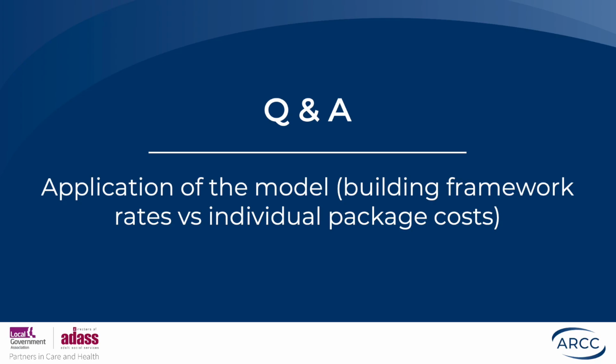So the model is quite agnostic about the application, if that makes sense. So you could be building a generic service, let's say, that doesn't actually exist, but it represents the average of services in your area, and you want to build a framework rate for the purposes of saying, here's our breakdown, here's how our council's standard rate that we offer builds up. Okay, so you could use it like that.